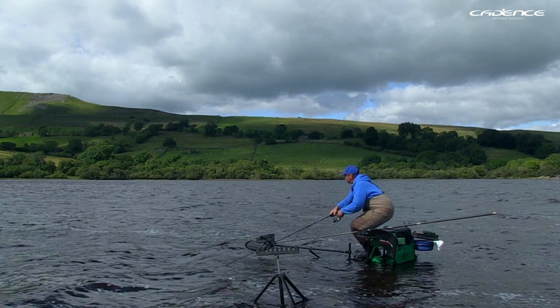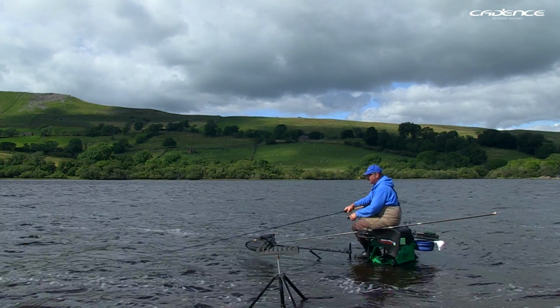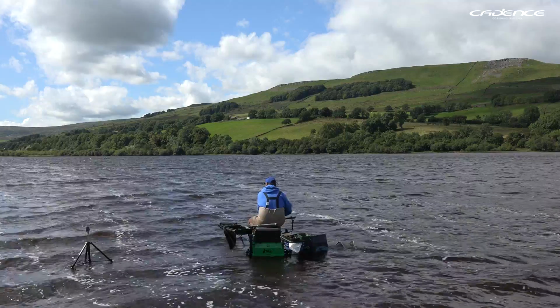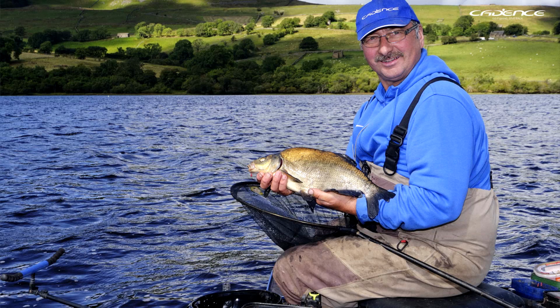sink the line, and now we're going to sit back and wait for that bream bite, which shouldn't take too long, I hope. And there you go, a typical Semerwater bream.